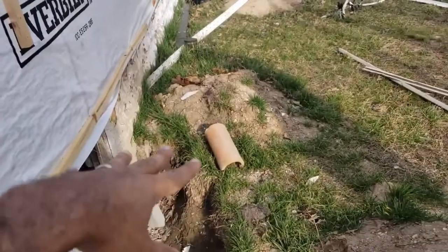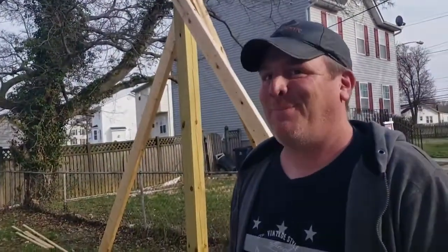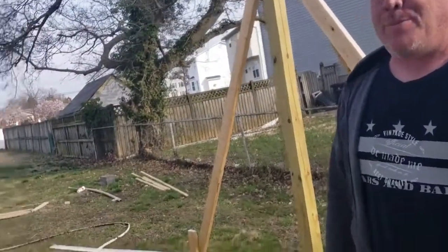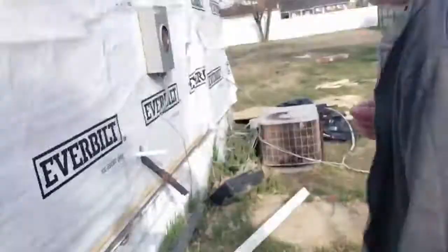So this terracotta piping, tell me about this terracotta. Was this something that you did or that was just in the ground? That was in the ground. I thought this was ripped out. Nope, that was in the ground. It looks like you got galvanized here. Yep. Somebody already replaced it. Correct.